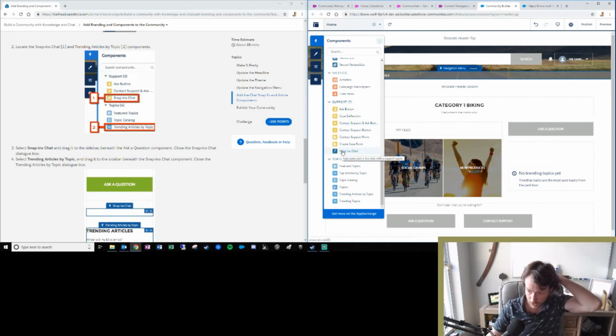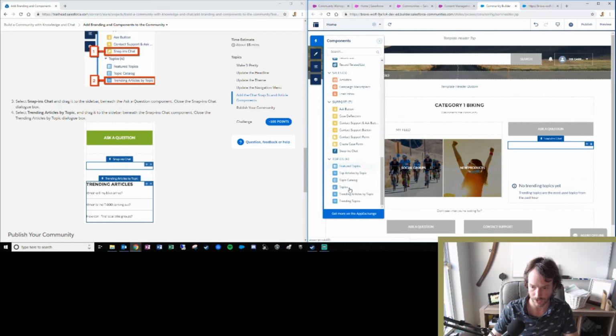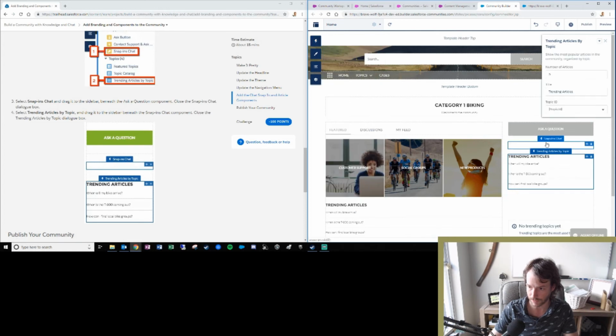Select snap-ins chat and drag it to the sidebar. Oh, here's the sidebar right here. Go ahead and drag it in here. Then we'll select trending articles by topic and drag it to the sidebar beneath the snap-ins component. There's the snap-ins component. Apparently there's one in between, so we want to make sure we get it in between there. So that would be above, this would be below. Snap-ins, trending articles by topic.